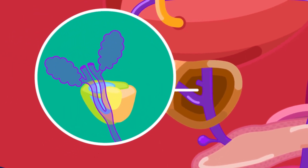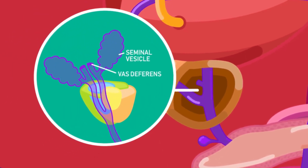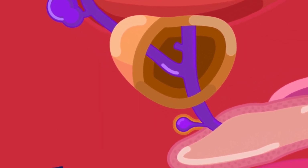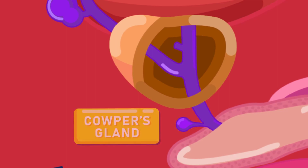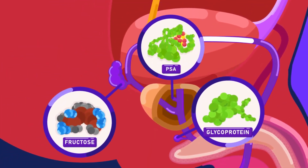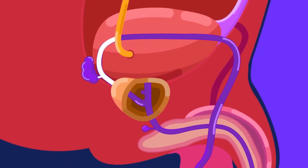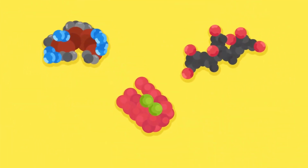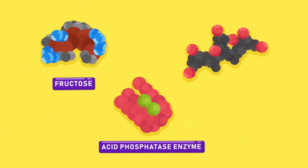At the base of the urinary bladder, where the two sperm ducts join the urethra, is the prostate gland. Beneath the prostate gland is the Cowper's gland. The seminal vesicle, the prostate, and the Cowper's gland secrete a slippery fluid that mixes with the sperms called seminal fluid or semen. The semen is an important fluid because it contains nutrients and enzymes which serve to nourish and protect the sperms and activate them so that they begin to swim.